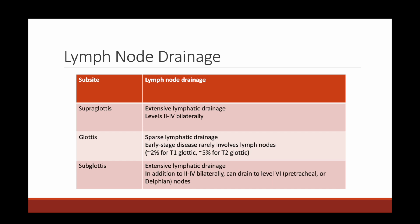The glottis is the one exception to that rule, with very sparse lymphatic drainage. So the supraglottis drains typically to levels 2 through 4 bilaterally. And if we have involved nodes within 2 through 4, then we apply some of those same principles where if, say, a level 2 node is involved, then we think about covering adjacent levels such as 1B and 5 on that ipsilateral side.